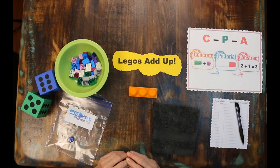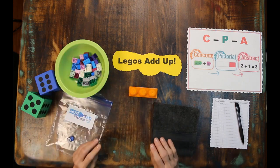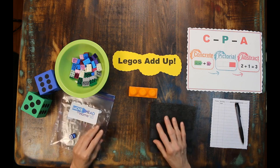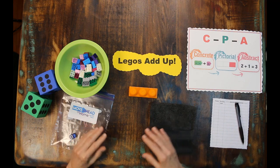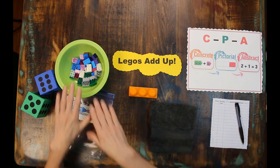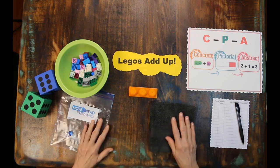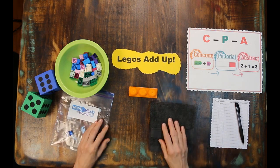When my children were younger, they loved playing with Legos. Because they were siblings, they liked to compare their Lego collections to see who had the most. This activity was really interesting to watch, especially when they had buckets of Legos. It was priceless seeing how they organized the Legos so they could accurately know exactly how many they had. This game, Legos Add Up, was inspired by their counting and how it relates to addition and subtraction.